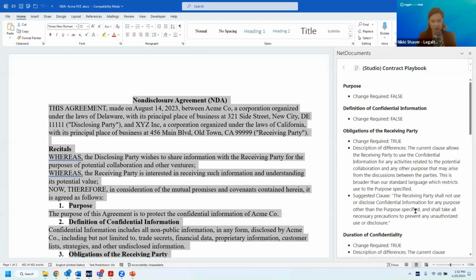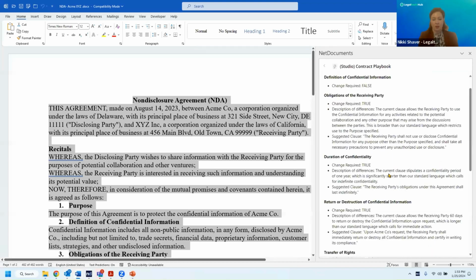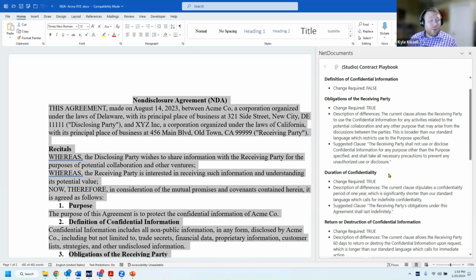Sorry to interrupt, but one of the things that's different here between some of the other solutions is this is all covered by the same security mechanisms that NetDocuments has in place for your documents. So from a data privacy and security perspective, you can be sure that this is safe to use. And we're able to do this without a separate migration of content from your document management system into a third vendor. So this is all retaining that information securely inside of the NetDocuments ecosystem, inside of our one platform.